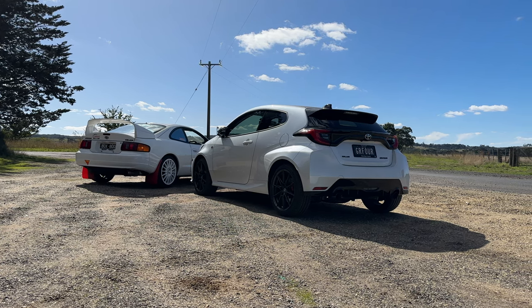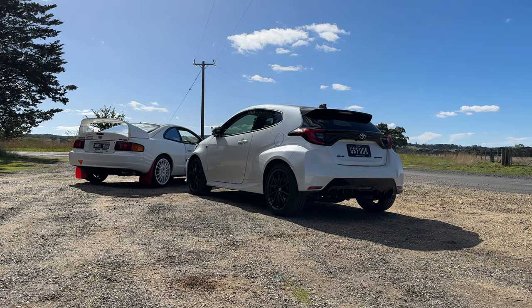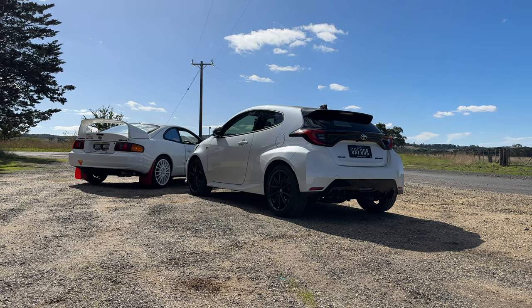You don't. The GR Yaris, yeah, I get it. People are like, it's not really a daily driving car. I get it. In the future, it'll be a future classic. But absolutely. But that's what this is, though. This is actually a classic.